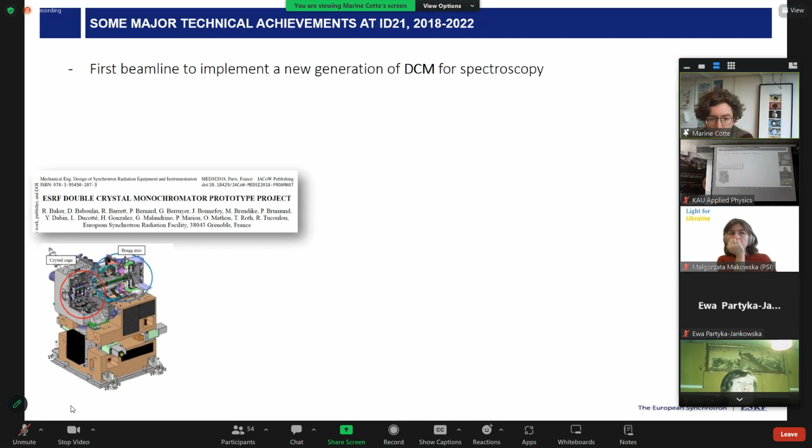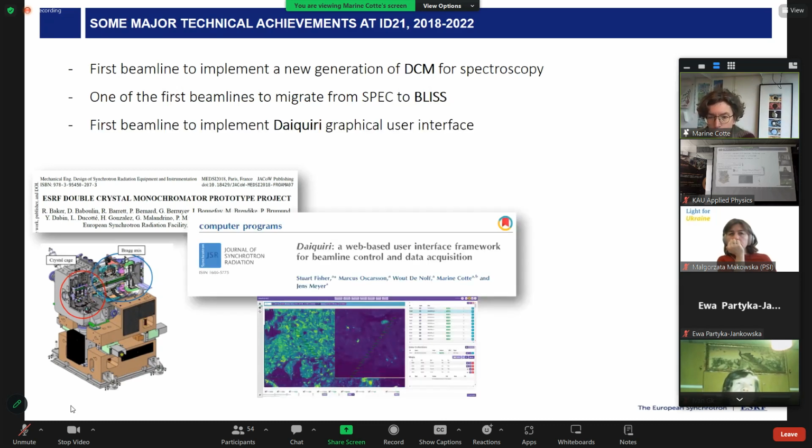Some major technical achievements were achieved in 2018-2022. As I was mentioning, we are the first beamline benefiting from this new generation of double crystal monochromator for spectroscopy. The purpose is to have a beam as stable as possible, both in static and in dynamic conditions. There is a huge upgrade, or migration, of the control software from spec to BLISS. ID21 was among the first.